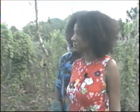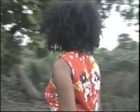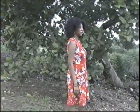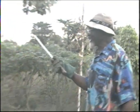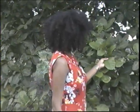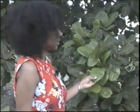This is a cashew tree. This is huge. How old is this tree? Well, it's three of them actually, not just one. This tree is about 80 years old. When I was a child, I used to go past here to school and they were the same size. I know I'm nearly 70. That is amazing. This is a beautiful tree. But it's not bearing right now, is it?